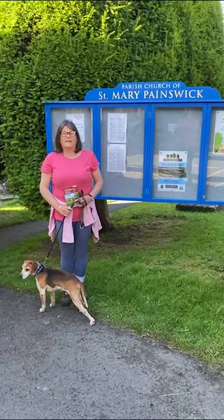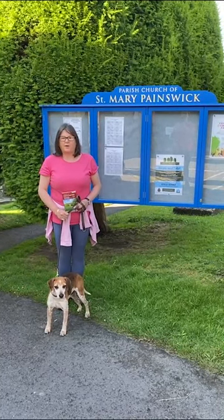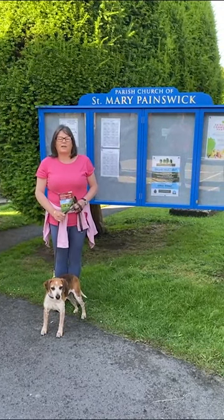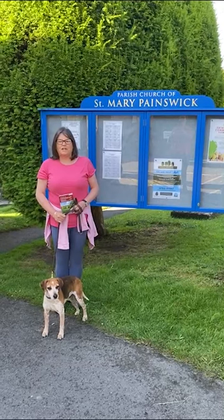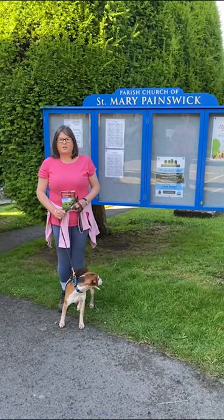Here we are, week 6 of my Cotswold Way Challenge. Jane, Whistler and I are going today from Painswick all the way to Middleyard. We should reach over the halfway point today, and looking forward to an interesting walk.